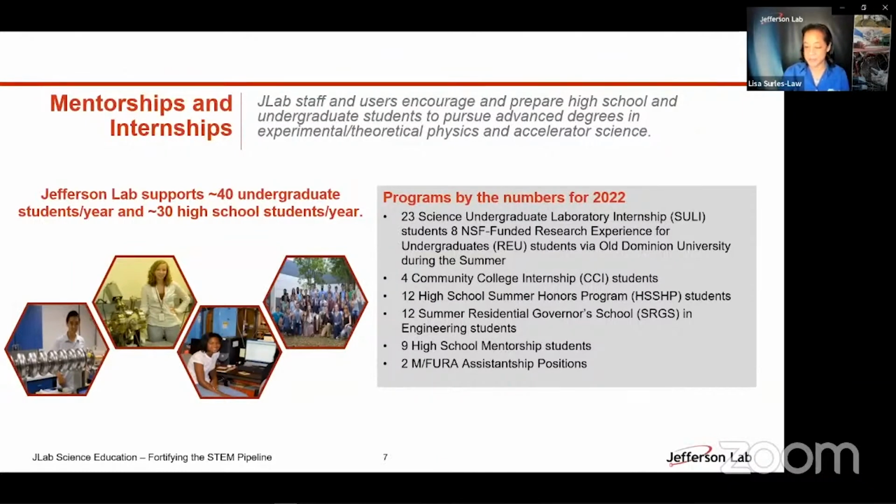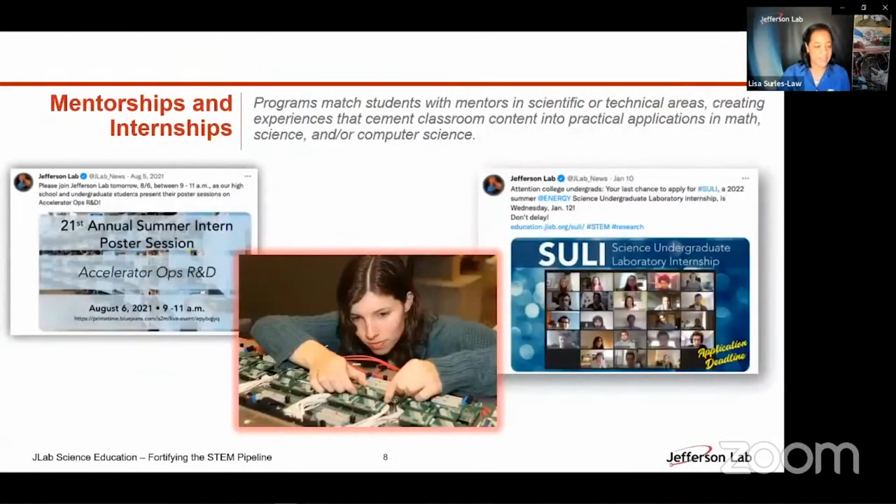Highlights of the summer program are the annual poster session. We have done this both in person and virtually. In person, this experience is held in our atrium here at Jefferson Lab. The public is invited to attend, as well as our science community within the lab. The students share the projects that they have worked on throughout the course of the summer and answer questions and get guidance from their mentors.